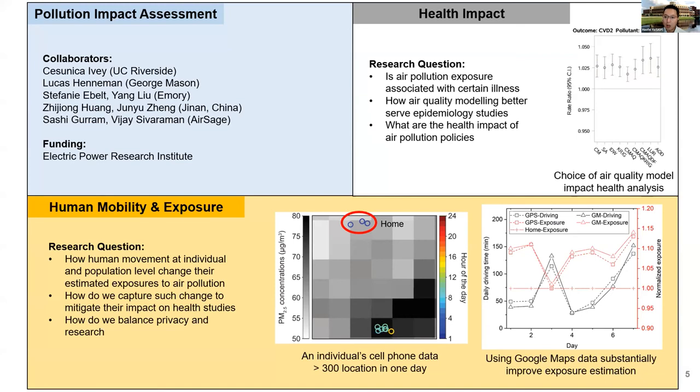What I do is investigate how this data can be helpful in air pollution health studies. How can we track an entire population or just some individuals to better estimate their exposure to air pollution, and how can we use this information to better control the health impact of air pollution? But as you can clearly tell, there are some currently unanswered questions. One example would be privacy. How do we balance privacy, collecting personal data and tracking people, with research? This question is still largely unanswered.